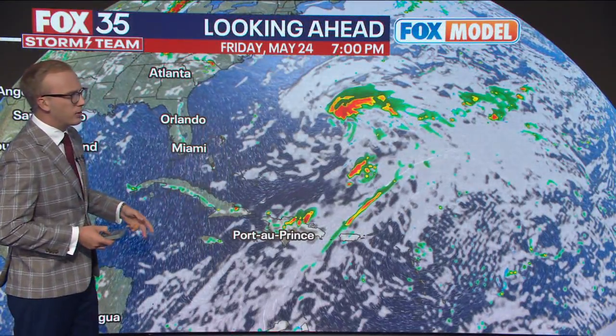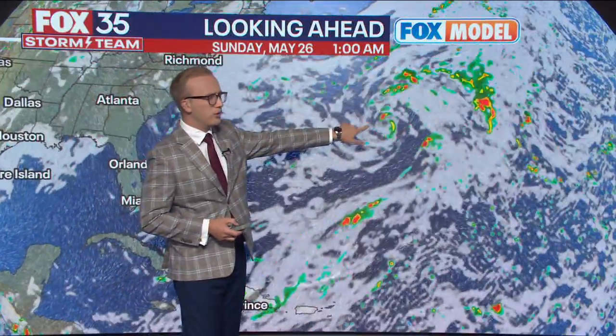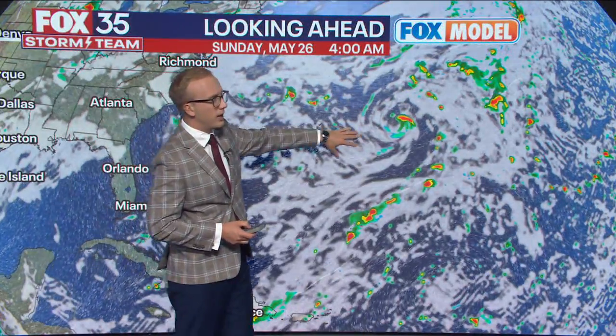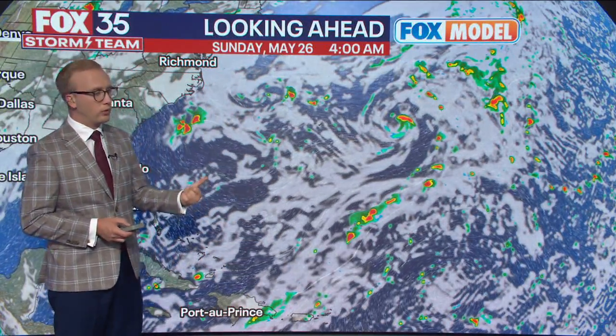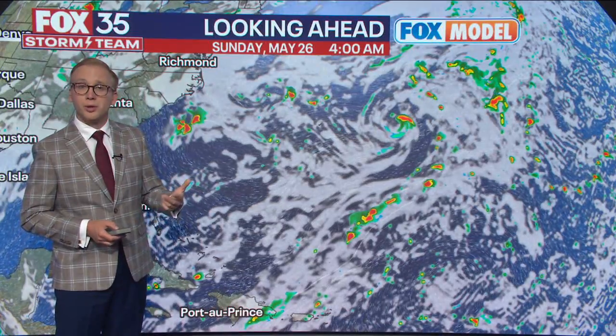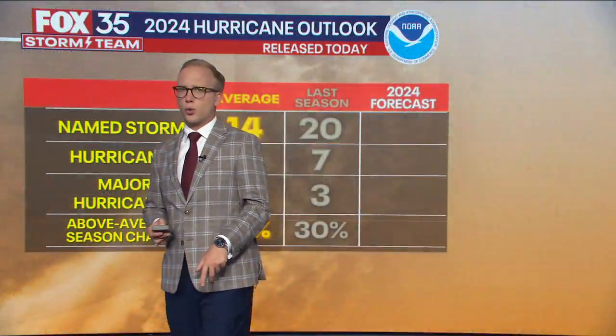Here is our Fox model. You can see this pulls away, going towards Bermuda. There it is right here. It kind of resembles a little tropical something, but again, in all likelihood, will remain non-tropical. A big rain producer, especially for Puerto Rico, the Dominican Republic, and Haiti, where they've already had several inches of rain the last few days. And then by Sunday, this is already east of Bermuda. You see it right here. Then tracking quickly out into the North Atlantic.